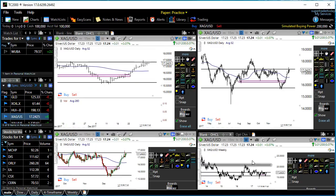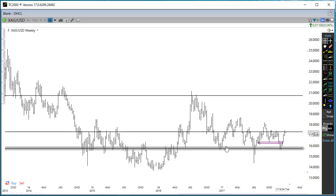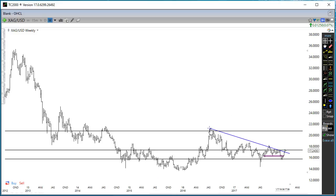So let's go have a look at what gold and silver have been doing. Now, gold and silver, what have they been doing? We're looking at silver right now, and we can see that we have definitely started to break below, or started to break back above these levels through here.